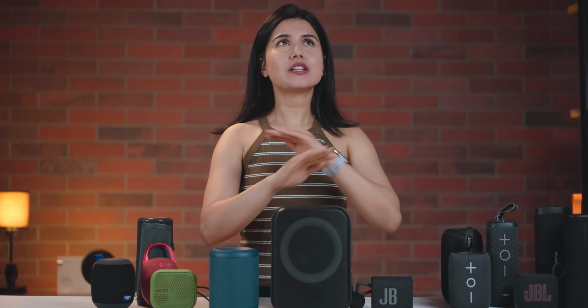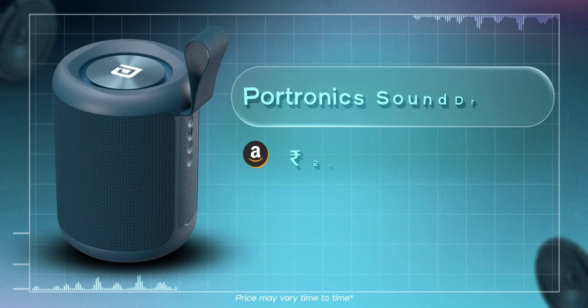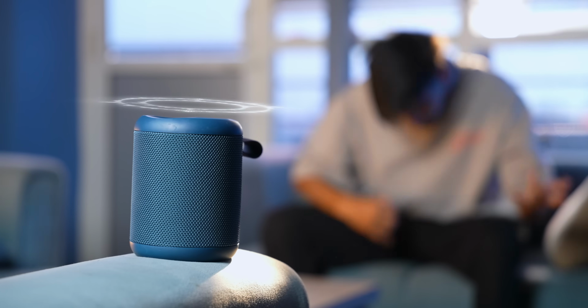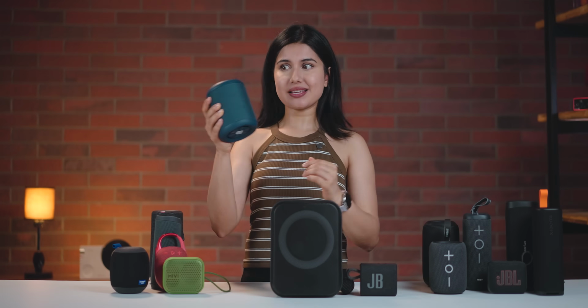Alright, so far every speaker that I've discussed has one thing in common. It has a pretty sucky bass response. That's why I am bringing out an absolute bass cannon now, the Portronics Sounddrum P. Its 360-degree design mixed with a powerful 20-watt sound that's been tuned with rich bass means this is the budget speaker I would recommend to all of the bass heads.